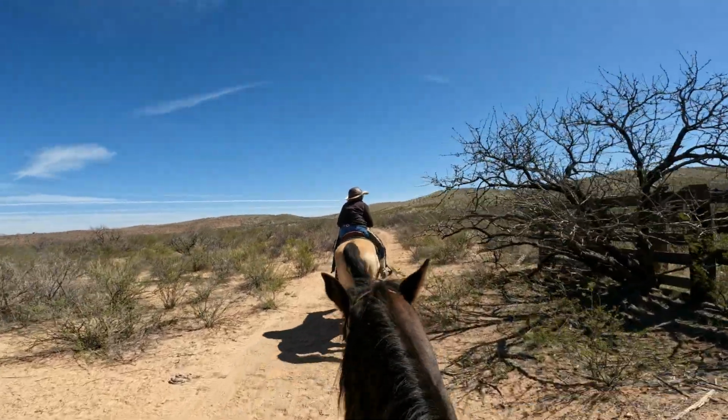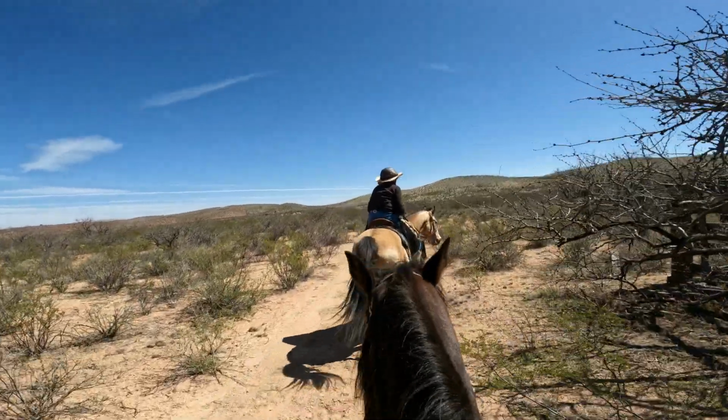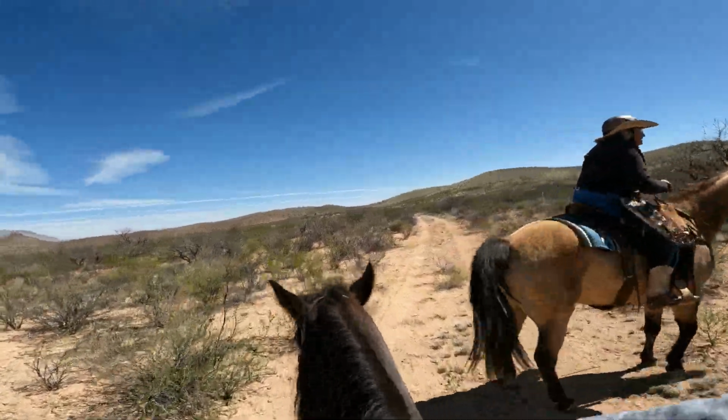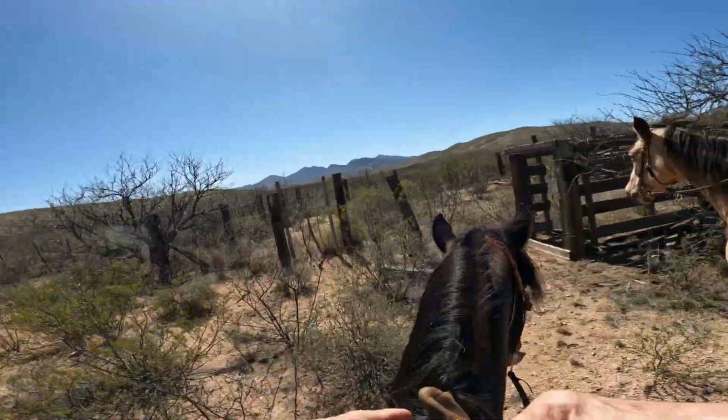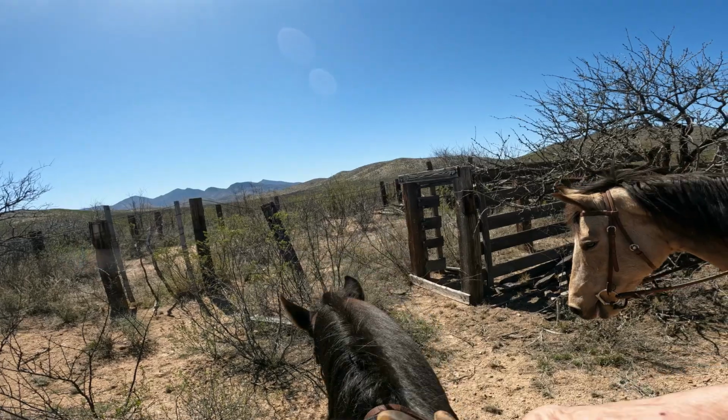Okay, we're just gonna walk around it. Yep, there you go. An old loading chute. Doctor the cattle.